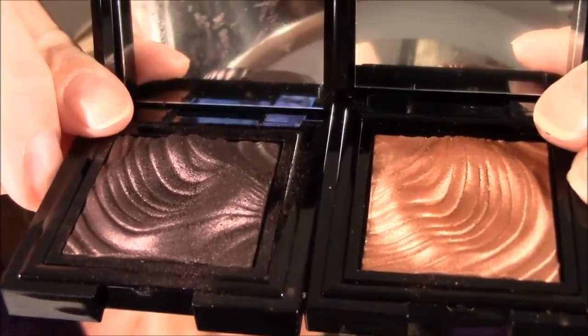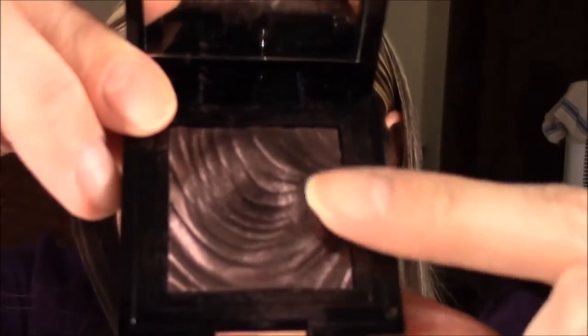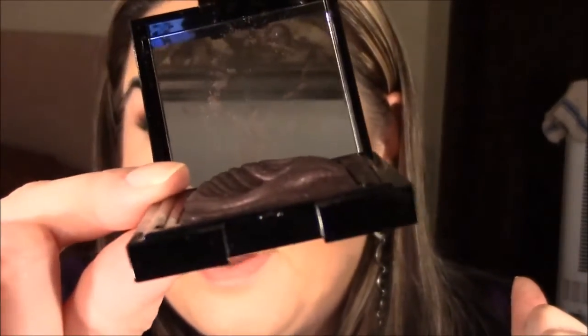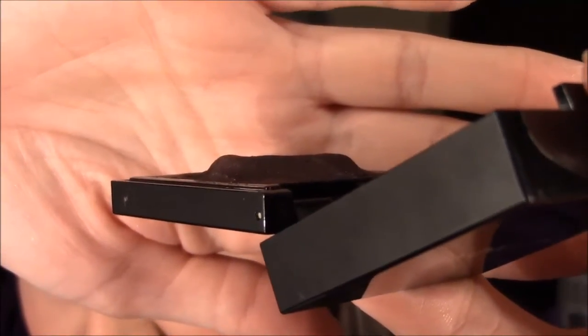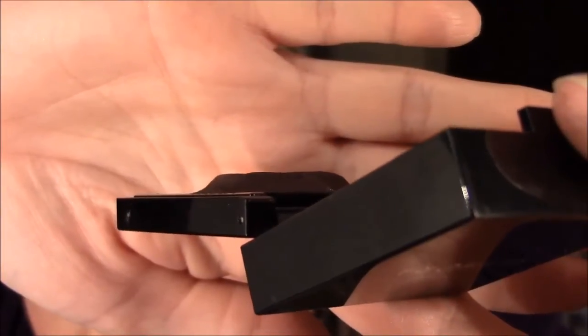So as you can tell, I have actually used quite a bit of this one. There's a bump that's right here. And I've pretty much worn that, not all the way down, you can still see a large bump there, but it's the tallest part of the eye product. So you can see there's a tall part, and then it just kind of goes down a little bit. So that's how much I've used, because they were both really tall, and so I have used quite a bit down.